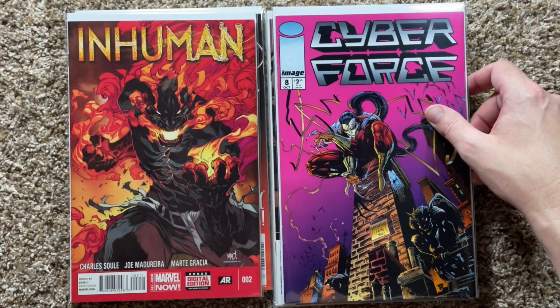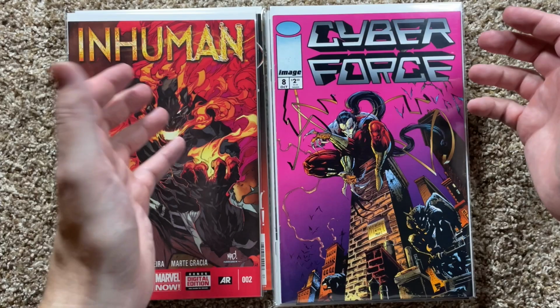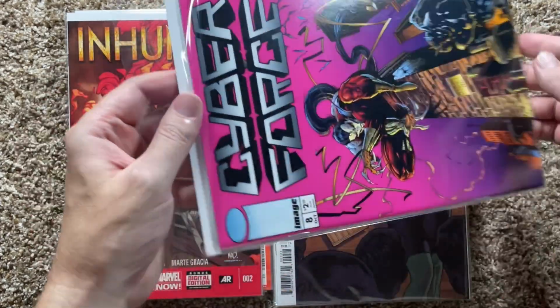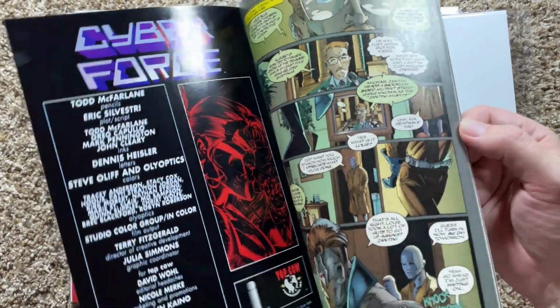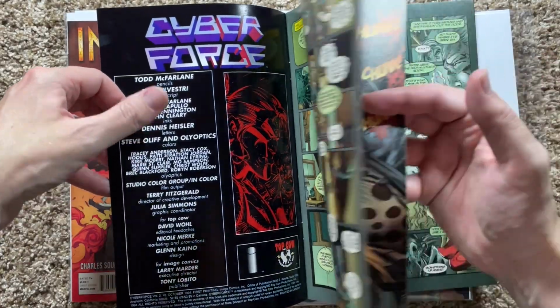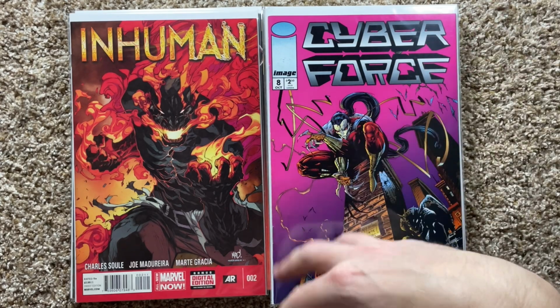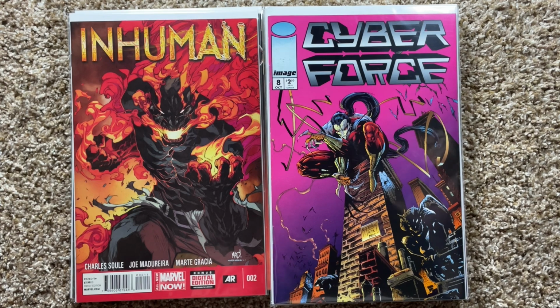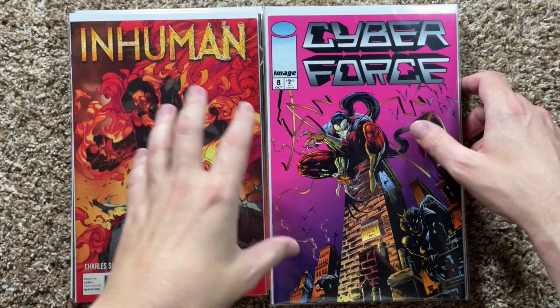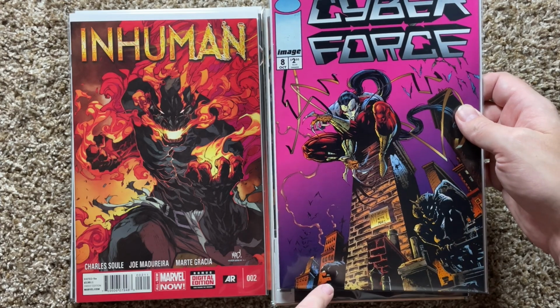Cyberforce number 8. Just a random Todd McFarlane cover on Cyberforce. I can't remember if he actually did the interiors as well. I know there was, let's see. Yeah, he did do the interior pencils as well. So this must have been a crossover of creators on all the Image books. I just love the Ripclaw, almost Spider-Man like pose at the top of the chimney. Todd McFarlane on Cyberforce. I loved Cyberforce as a title, being a Marc Silvestri fan from his X-Men days. So, yep, just a favorite Cyberforce cover.